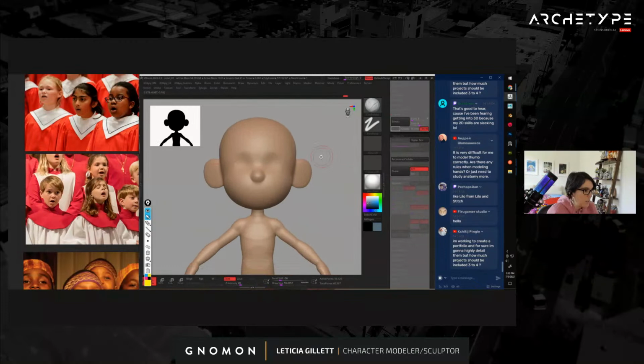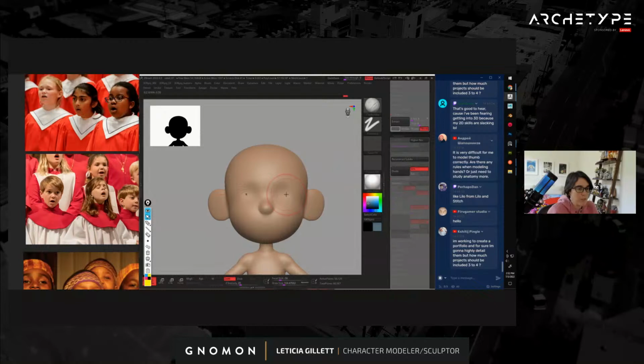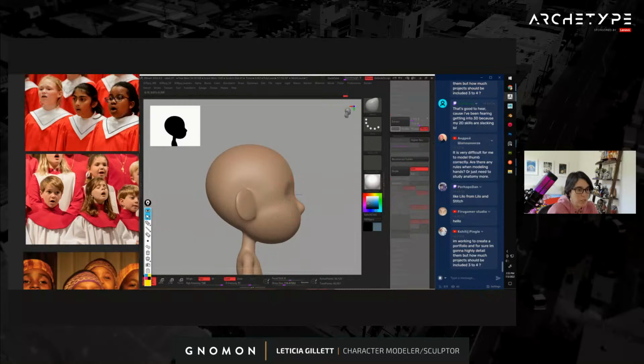I'm working to create a portfolio and for sure I'm going to highly detail the pieces, but how many projects should it be, three or four? In general, yeah, three to five pieces is a good amount to have in a portfolio to submit to studios, I'd say. So yeah, in the right mindset, yes.